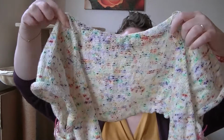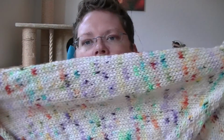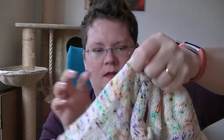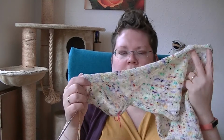Pick it up there. See? Very cute cardigan. Oh, beautiful. Raglan increase. And this is the back. Because it needs the collar, it's really small on the front. But I really like it.